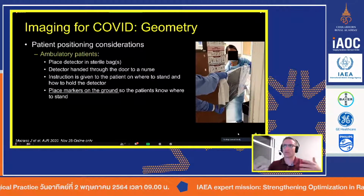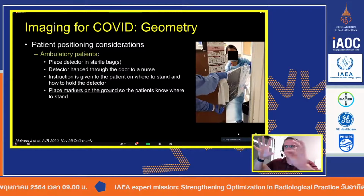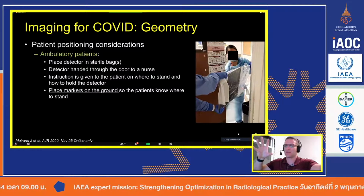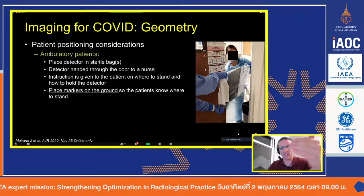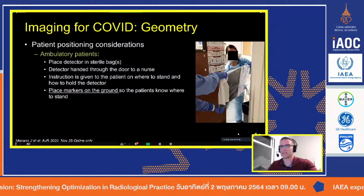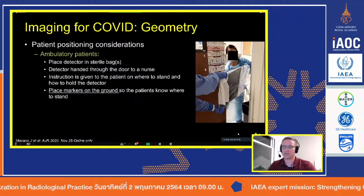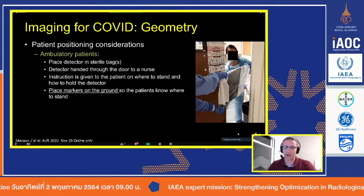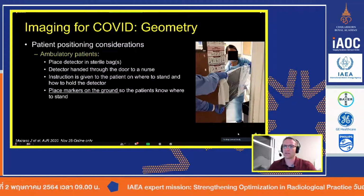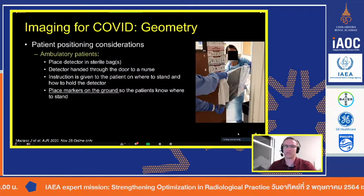And if you're shooting through a door, you can't actually take the measure. You've got the collimator, but you can't take the measuring tape out and check how far away they are. You can only guess. And so if they're staying at a mark on the floor that's set at, say, 72 inches, so about 140, 150 centimeters, then you know what technique to type in.